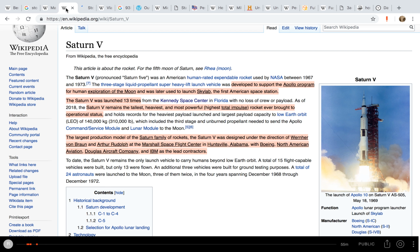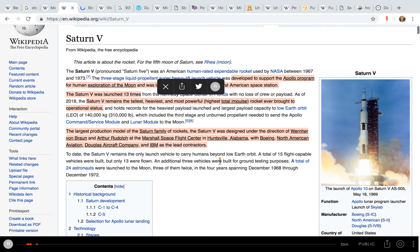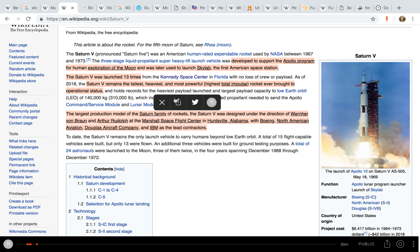But I do want to hone you into the Saturn V, as this is located at that facility. You can see here, developed to support the Apollo program for human exploration of the moon, and later used to launch Skylab, the first American space station. So, connections to the number 13, the number of launches. You can see it remains the tallest, heaviest, and most powerful rocket ever brought to operational status. And again, on and on.